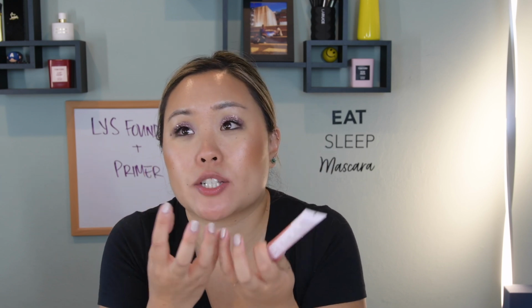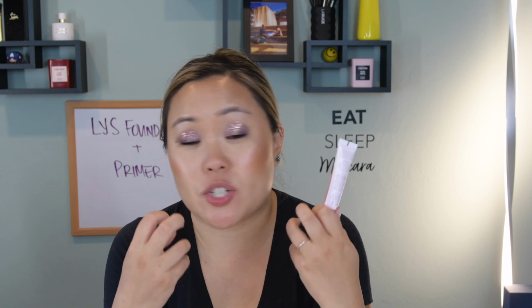The third product though, I really, really enjoyed this. This is their Speak Love Glossy Lip Treatment Oil. Really good for a daytime lip oil if you are looking for one. It makes your lips just look so nourished and juicy and just really, really nice.